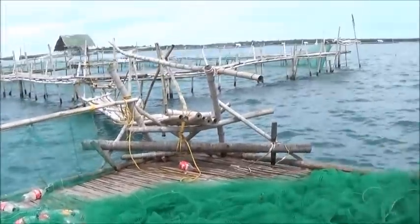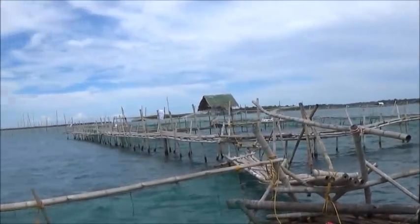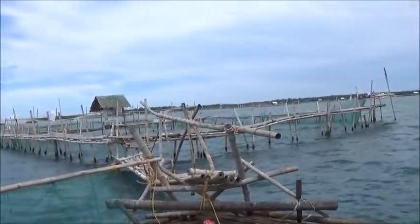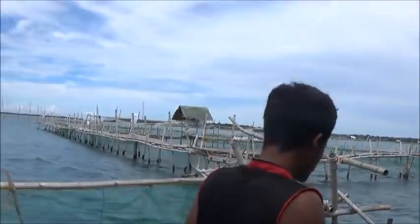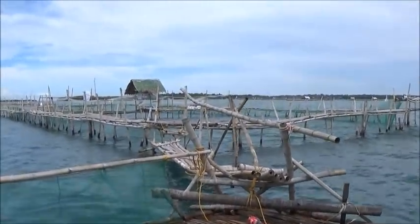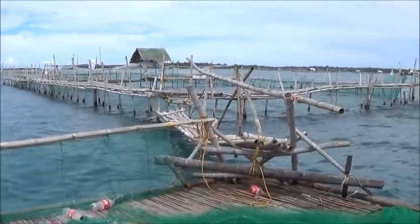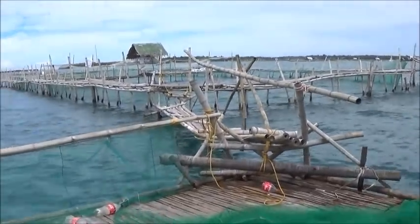We're waiting on the buyer to bring the ice. Supposedly it's coming from Itafi. It should have been here a couple hours ago, but it's not. So we're waiting. I think this is the highest tide I've ever been out here in. We've only got maybe 3 feet until the fish are jumping out of the pen.